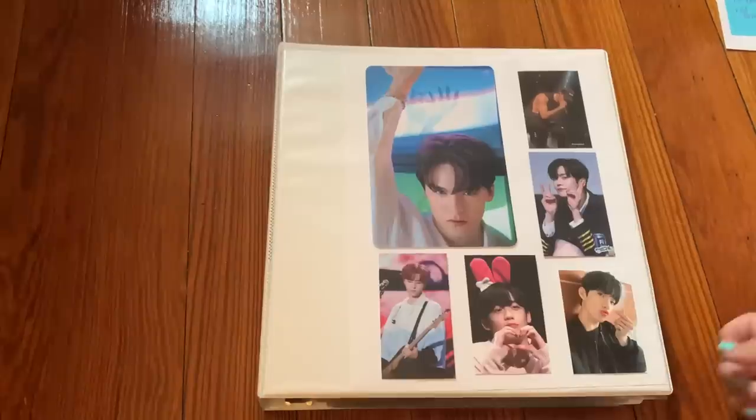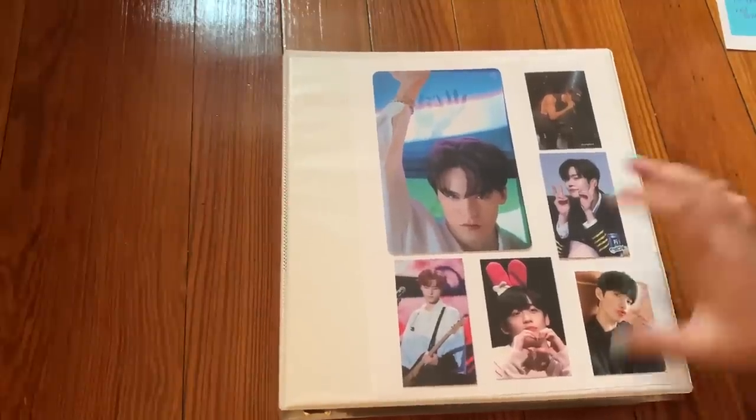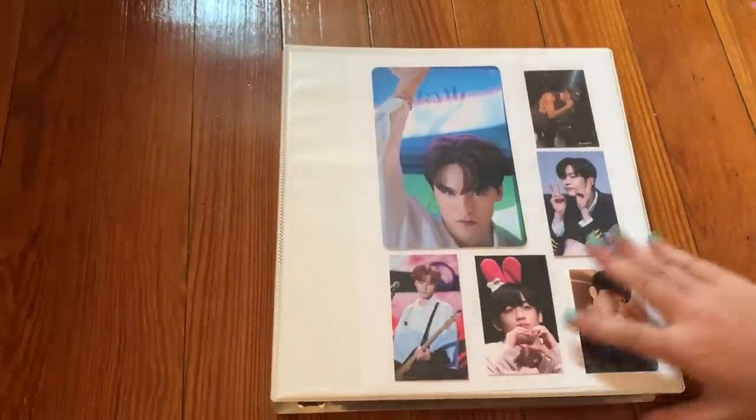Let's get it. Guys, this is like the first time this binder is making an appearance in one of these videos. That is kind of exciting. But this is my non-collection binder because I don't collect these groups, but I do buy their albums. So the first one we have is 17, of course.